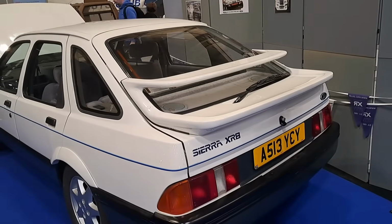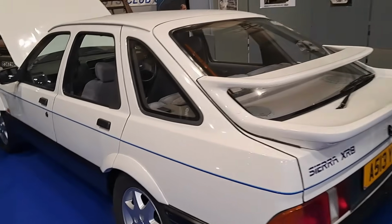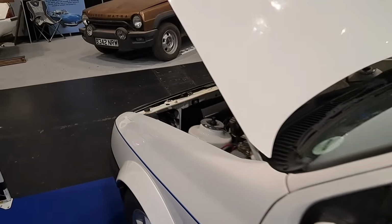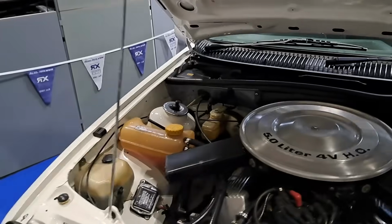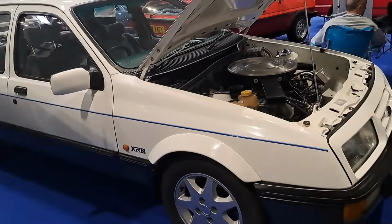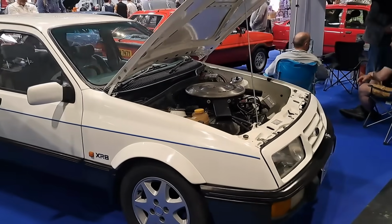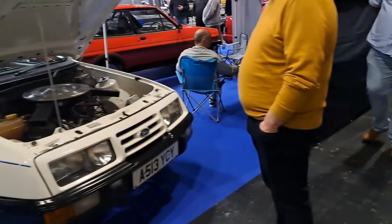Jupiter Red Mark II Granada Professionals FEV 24T, and then a Sierra XR8. This will be a South African car with an enormous 4-litre V8. We didn't get that over here. We also, again, didn't get this front end, or the fact this car's a bit wider than standard. Obviously been imported personally at some point. 83, 84, like the XR4i.